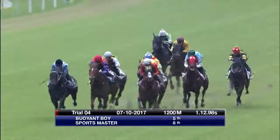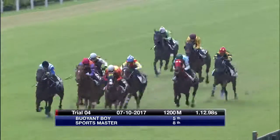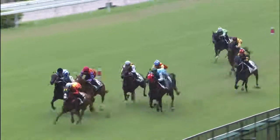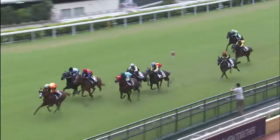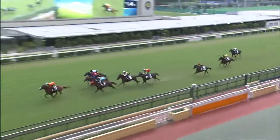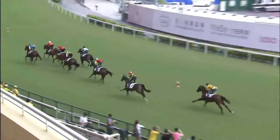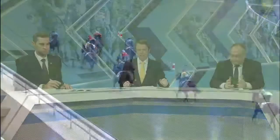We know this trial itself is actually quite good, with Generous Heart winning it. Yep, he's had 5 trials, Buoyant Boy. He's got the hood on for his first start. He's only a little horse though, 1,001 pounds, barrier 11, so he'll get a good run, but I'd like to see him improve on what I've seen so far. I think on breeding as well, a little bit further is going to be seeing him in a better light.